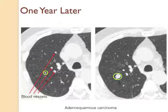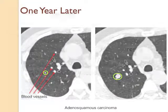It got much bigger. This is clearly now a cancer that would have had a better chance had we seen it at this smaller size. Now it's at a slightly larger size. The patient still did very well. But it's always nice to be able to find things when they're at their smallest size.